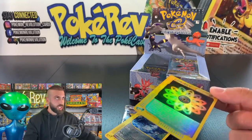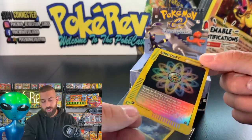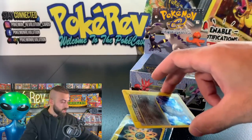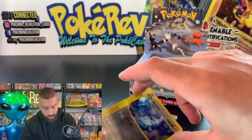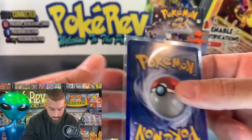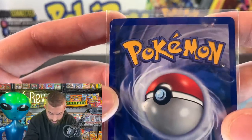Is it in the spot where the holos are coming up? Or are they going to put it behind the reverse? Let me know if you are in the chat and if you do know the answer to that. The E-Series kind of puts stuff in really weird spots, so that's going in like so. We got the Steelix. Let's check the back out on this puppy. Whew, flawless. This is what it's all about, the E-Series, guys.